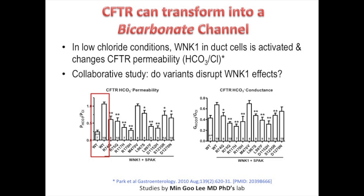Now, Minggu Li, who is a cell biologist in Korea, came up with a very interesting observation. In low chloride conditions, there is a molecule called WNK1, which is a sensory molecule inside of the cells, and it senses when the ion concentrations are changing. When it becomes activated, it opens up different types of channels to protect the cell, and it opens up CFTR, but it actually changes CFTR from a chloride to a bicarbonate channel. And so we did some collaborative studies to find out if some of the genetic variants we were looking at that seemed to be associated with pancreatitis affected this WNK1 signaling.